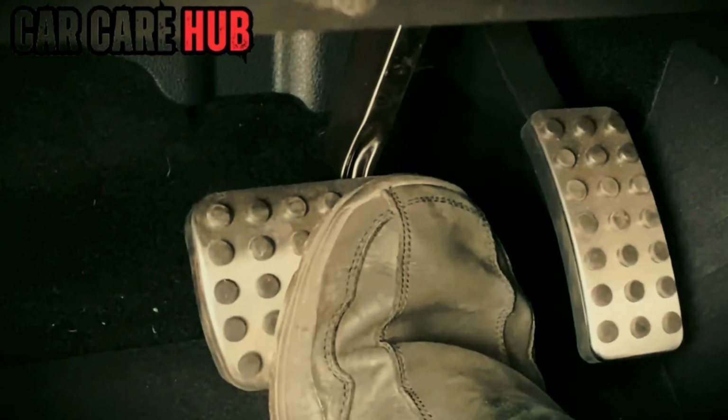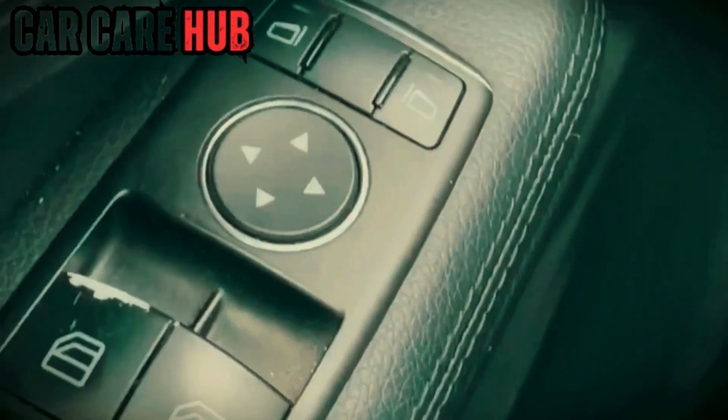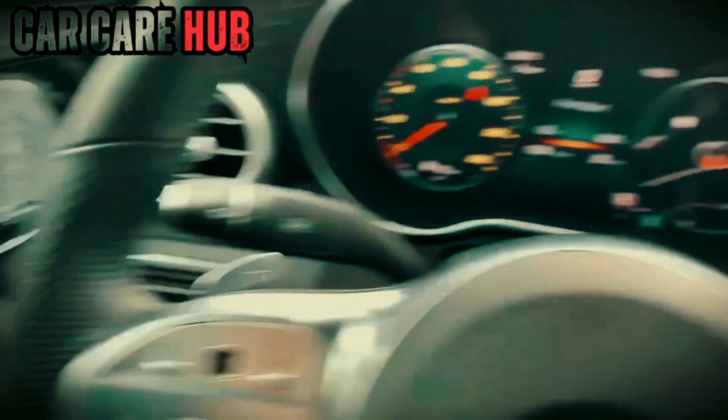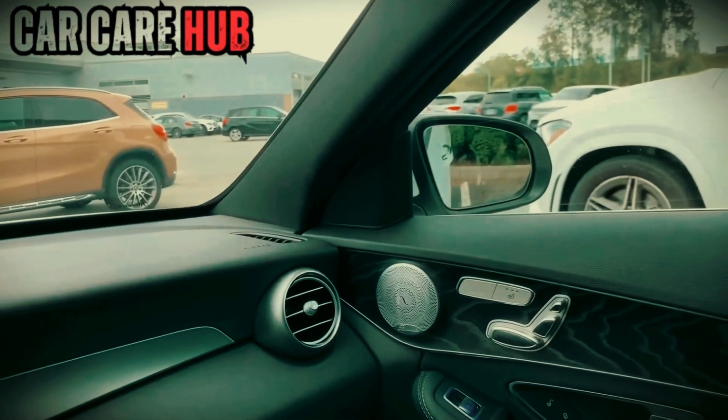One scratched or curbed alloy wheel can cost $400 to $900 to repair. Mastering this trick pays for itself the first time you use it in a tight parking garage. Try it next time you're reversing, you'll be shocked how precise it feels.